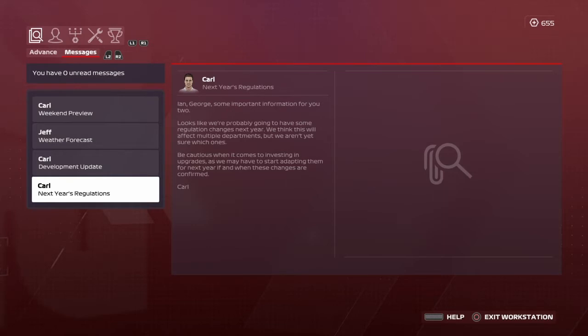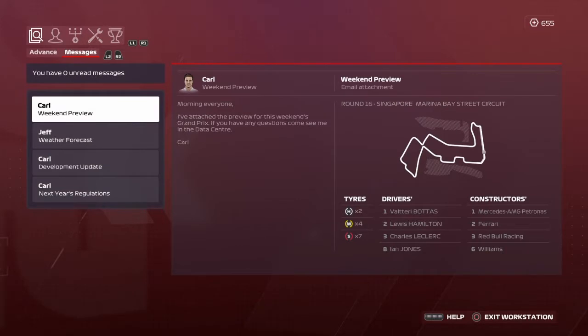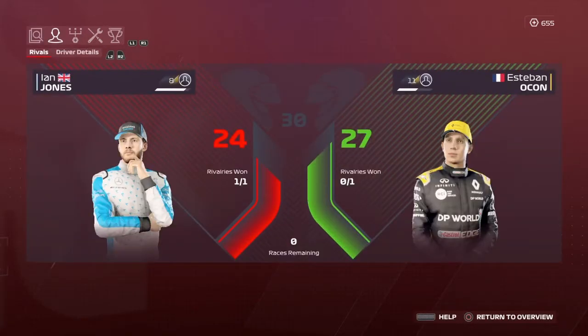It looks like we'll have some new regulation changes next year. We think this will affect multiple departments, but we aren't yet sure which ones. Be cautious when it comes to investing in upgrades, as we may have to start adapting them for next year. So that's not really the news that we wanted, as we were looking to get as many updates on the car as possible. As you can see there, we did lose our last rivalry to Esteban Ocon.